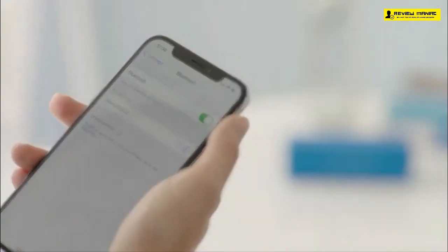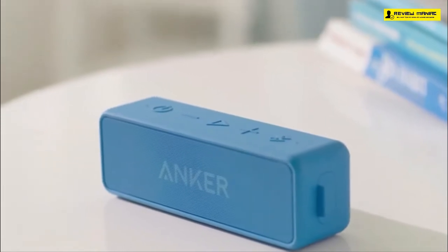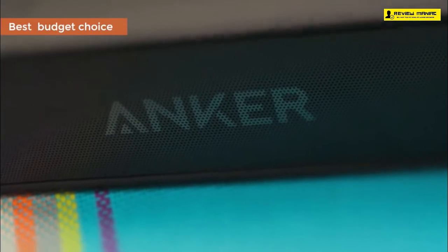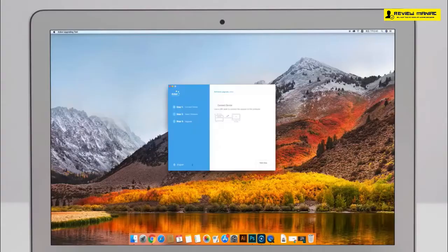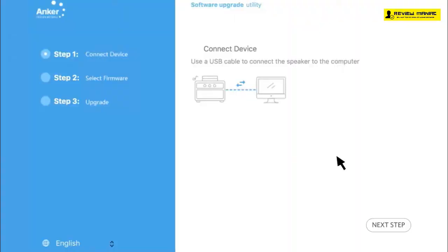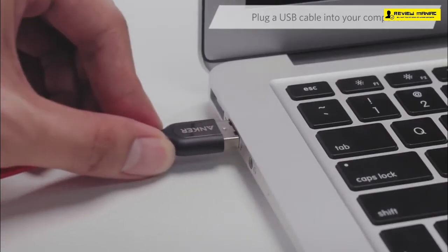As for performance, using a smartphone connected via Bluetooth, you will be able to listen to Spotify and YouTube, with the Soundcore handling it all perfectly with no stutters or distortion. It's quick to pair with your phone or computer, and we had no issues with the Bluetooth connectivity, unless I walked far away from it.